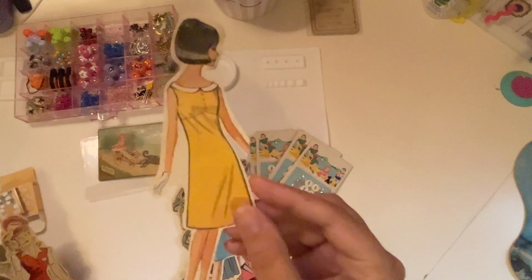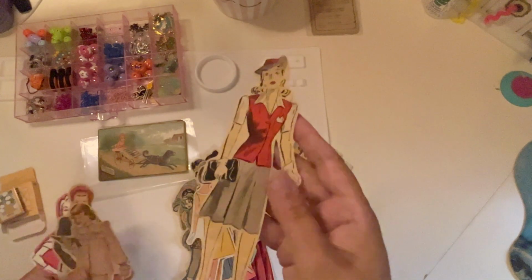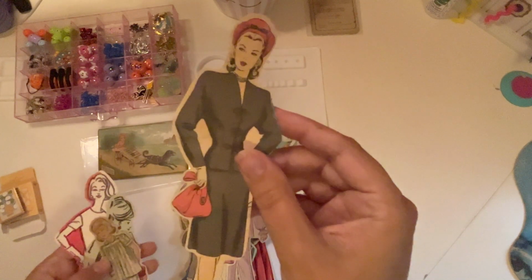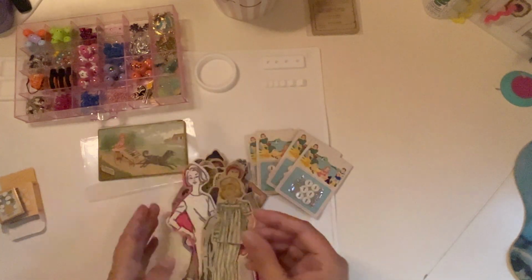This lady had her arm connected to another lady, so, but yeah, I think that you get the idea. I don't need to go through every one of them, even though I think I did here. But yeah, so pretty. So that's what I've been working on.